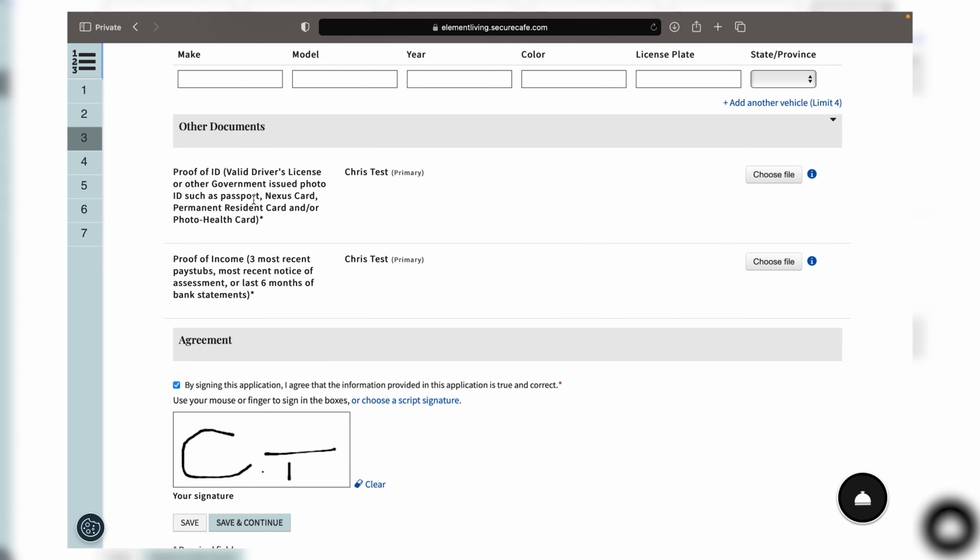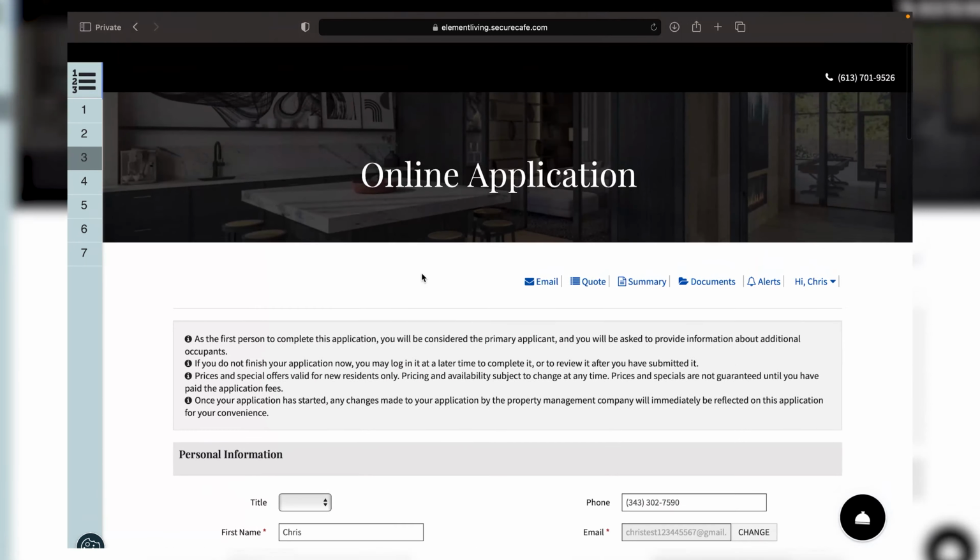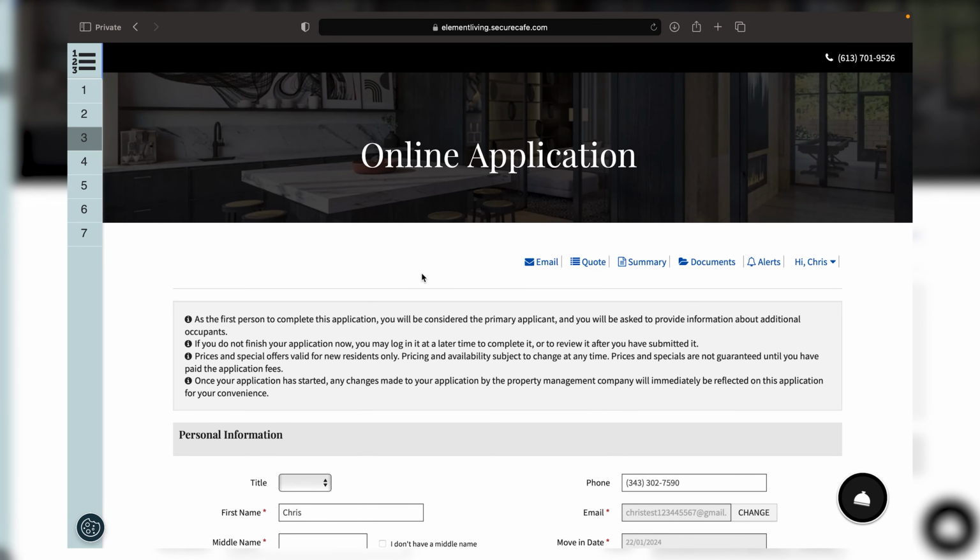And yeah, in a nutshell, that's exactly how you can apply. So as you can see, it's relatively straightforward. The software and the website is pretty easy to use. And of course, if you do have any questions, do not hesitate to give me a call or send me an email. Happy to guide you through this process.